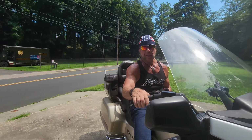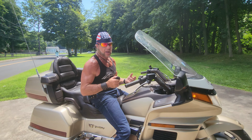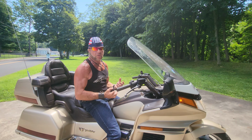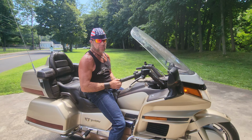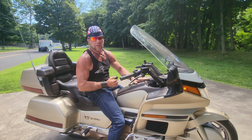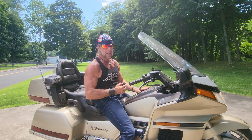That's probably the only burnout it's ever done based on the guy I got this from. He's an older dude. I don't think he ever did a burnout on it, but I just want to demonstrate these are sport touring bikes. They have a lot of power and they handle great. And they'll zoom down the highway with the best of them. So this, again, 10th anniversary, this is number 734. Limited production, limited edition, 10-year anniversary model.